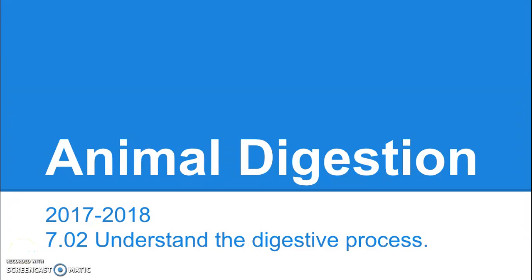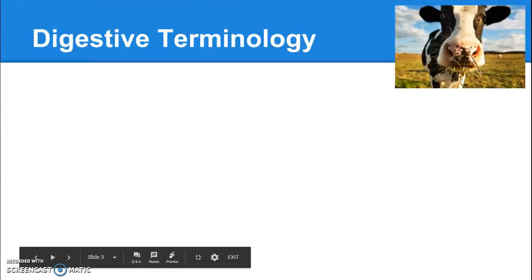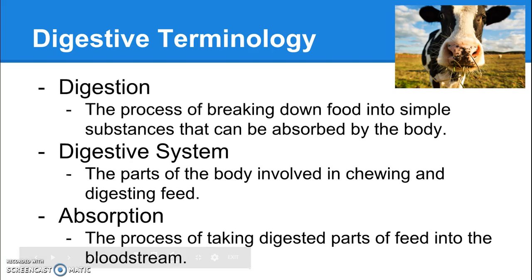I have broken this animal digestion unit into several different parts because we're actually going to talk about three totally separate digestive systems, and it can get a little bit confusing, and I become a giant nerd, so I'm going to try and keep it simple and to the point. We're going to start out with just some general digestive terminology that you need to be aware of.